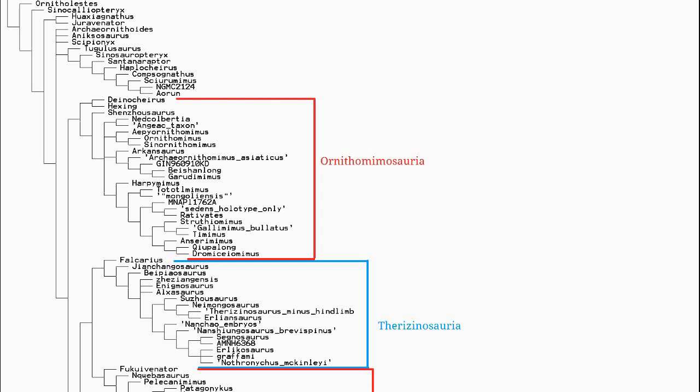Yes. Now, Timimus is the one that bugs me the most, because they do not give their reasoning for it, either in the paper or the supplementary material. It's the only one for which they don't, and that really bugs me. Yeah, because we do have the material for it. And it's been recognized multiple times. 2009 also considered it a nomen dubium in the paper describing Australovenator. So, yeah, it's a big shame that they didn't look into that one, personally.